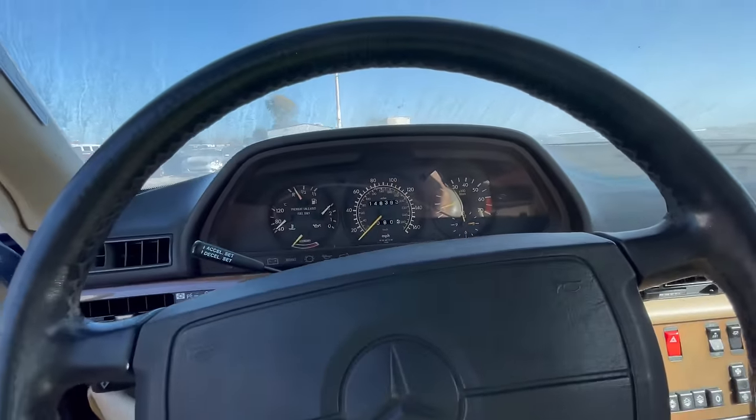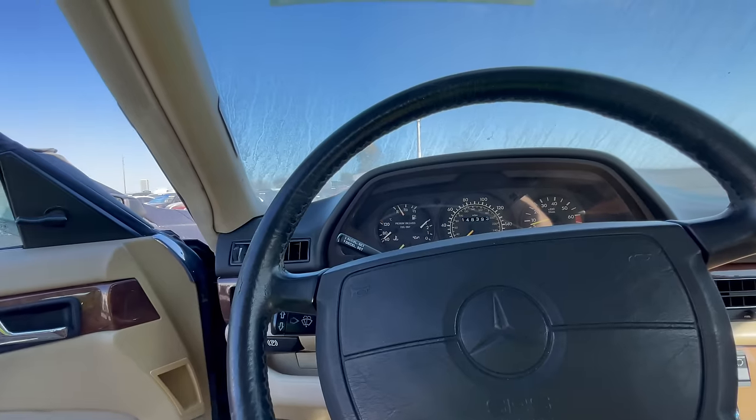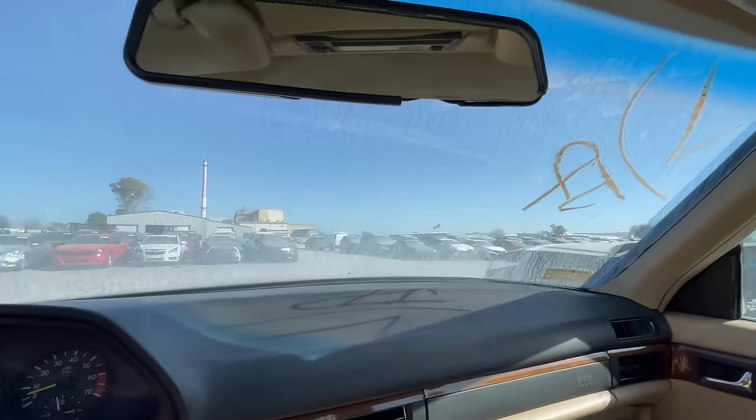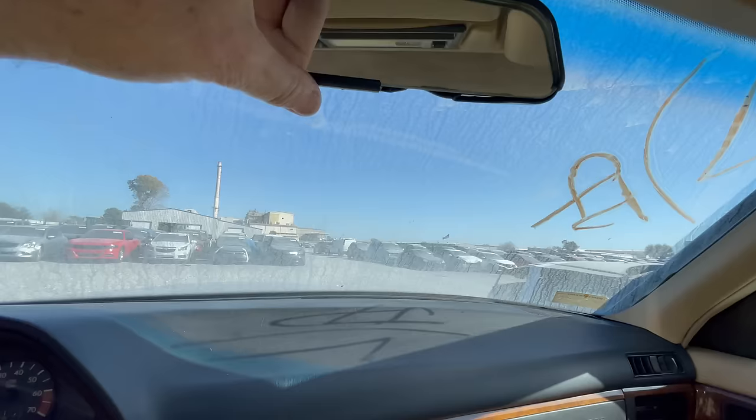Wow. Okay. Well, let's start a GoFundMe for Mike so we can have this car. No. No. We need to replace this. Not a big deal. All right.